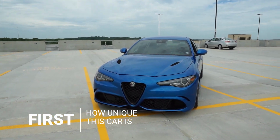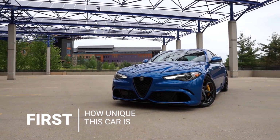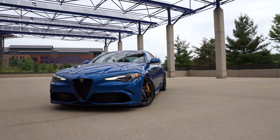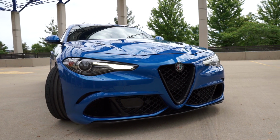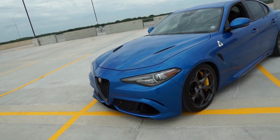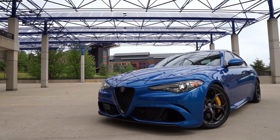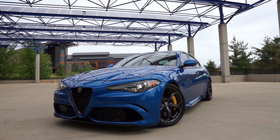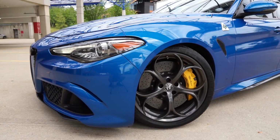Okay, so the first thing is how unique this car is. You can see this front end, it is very unique. For this triangle grille and also this headlight, I don't see any other car manufacturer do a front bumper like this. I'm just in love with it. Some people might not like it, it's personal preference, but I'm one of the people that really likes it. And also these wheels, I think only Alfa Romeo makes this wheel. Almost all people love those wheels.